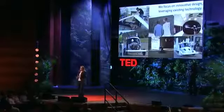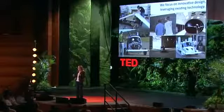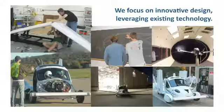So despite making something that is seemingly revolutionary, we really focus on doing as little new as possible. We leverage a lot of technology from the state-of-the-art in general aviation and from automotive racing. When we do have to do something truly out of the box, we use an incremental design, build, test, redesign cycle that lets us reduce risk in baby steps.